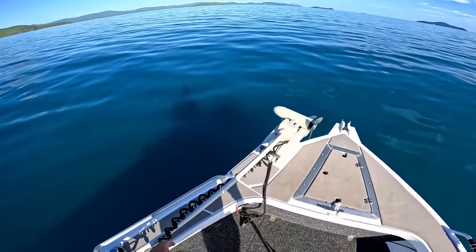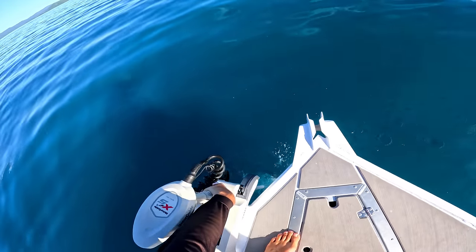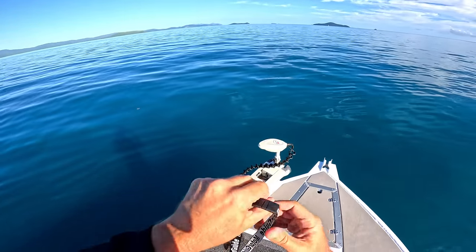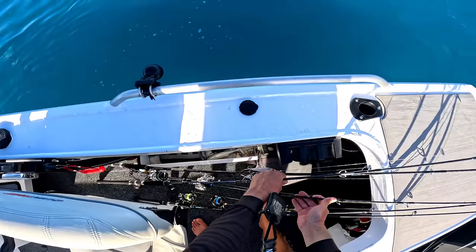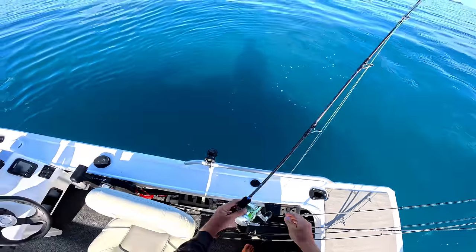What I might do to help that though is I'm gonna chuck the electric motor in and I'm gonna use that to kind of push us along and cover ground that way, just so we get the lure moving through the zone, not just sitting in one spot where there's no fish, and kind of try and bring it to the fish. To start us off here, I'm gonna chuck a jig down.